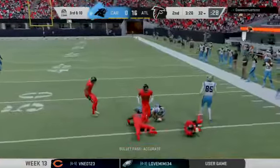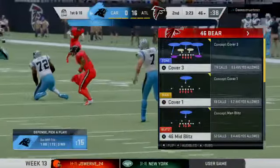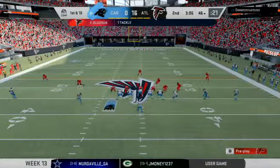He completes it to Bryant. And he slips up past the 45 before being tackled. This offense finding its legs now. Here's another 1st and 10.